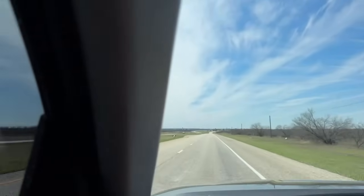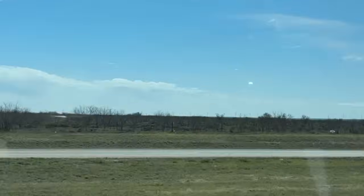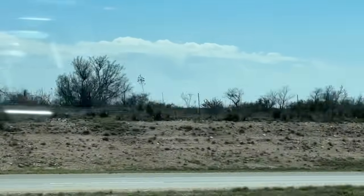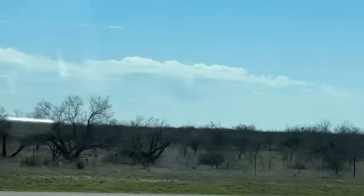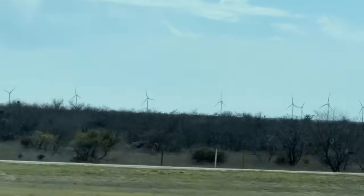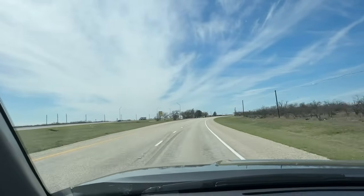So let me see if I can see them back there. Ready? All right, I'm going to zoom in for you. See them way out there. Way out there. Phone's shaking because I got it zoomed in so much. Here's a little rest area that's in the middle, that's shared by both sides.